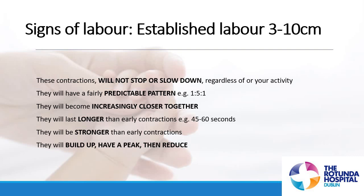When you're timing these contractions, you're timing from the start of one contraction to the start of the next contraction is the distance between them, and then the duration of the contraction itself is how long the contraction is lasting. So, for example, if you had a contraction starting at 10 a.m., it lasted until 10:01, you had 4 minutes of a gap, and the next contraction started at 10:05. That's a contraction every 5 minutes, lasting a minute. So we're just looking for an hour of consistent 1-5-1.